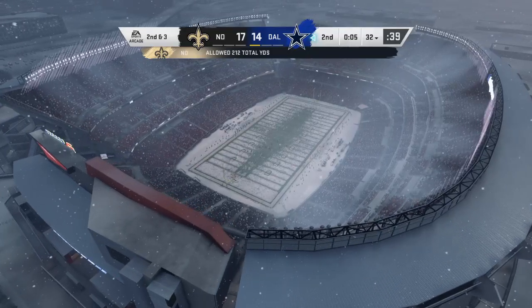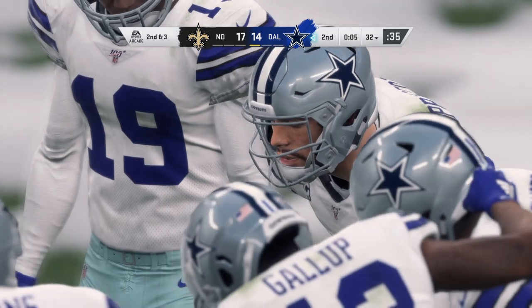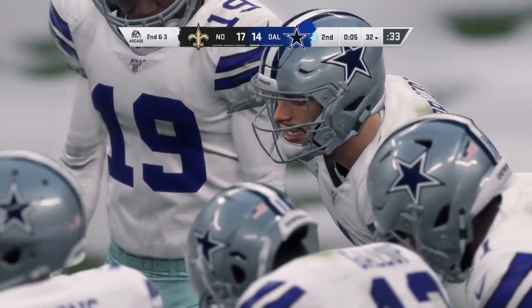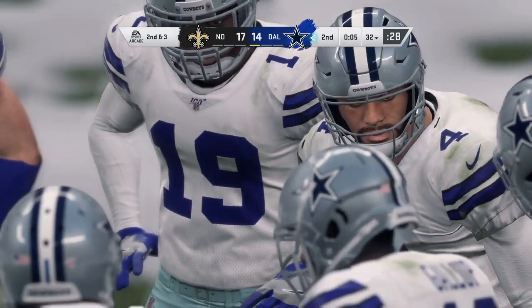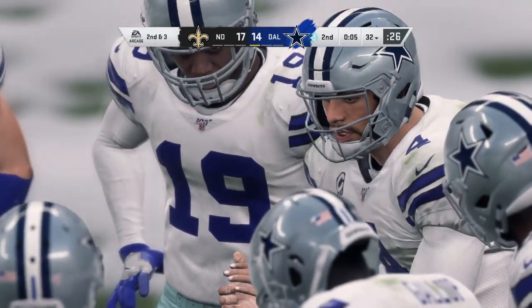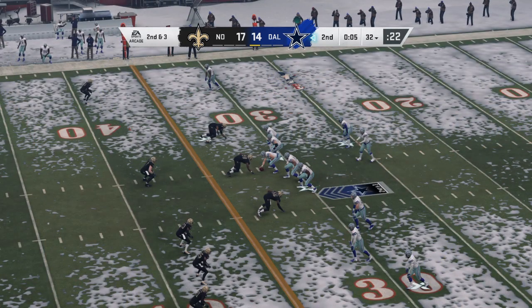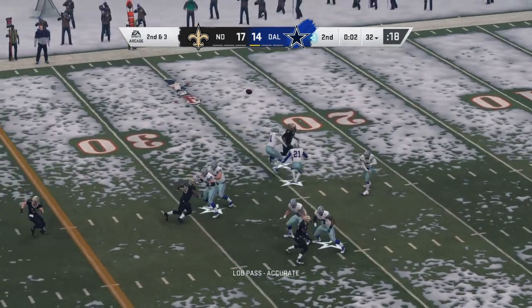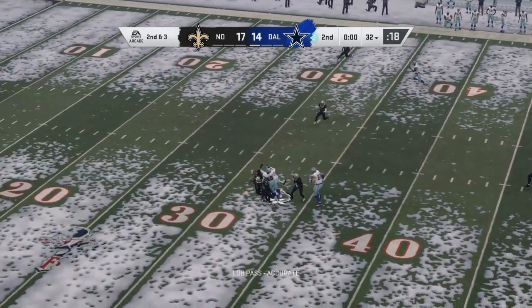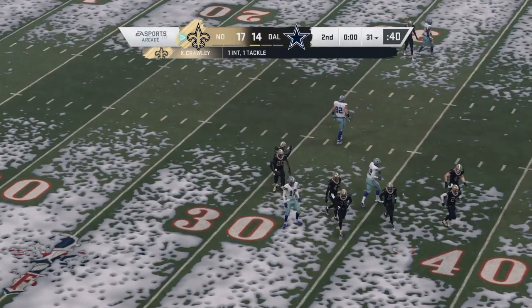Timeout with 5 seconds remaining in quarter number 2. They'll operate from the 32-yard line here, 2nd and 3. Single slot. Check 4. Final play of the half. Prescott airing it out for Hurd. Into double coverage, and it's intercepted. Picked off by Ken Cronley.